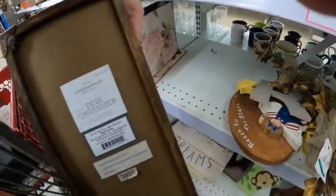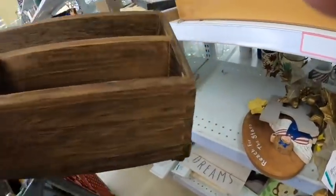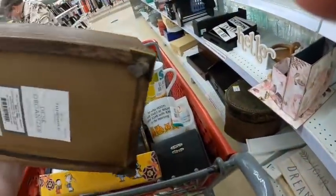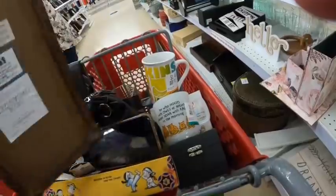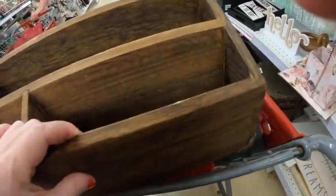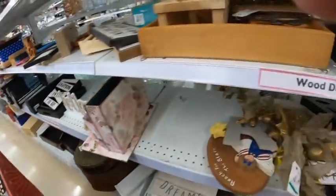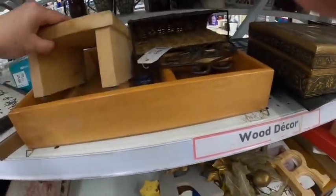I did get this, and I got it for me, and it's sitting right over here to organize my, you know, like my ring sizer and scissors, etcetera. So I just like, well, that's a nice little office piece. I will get that.